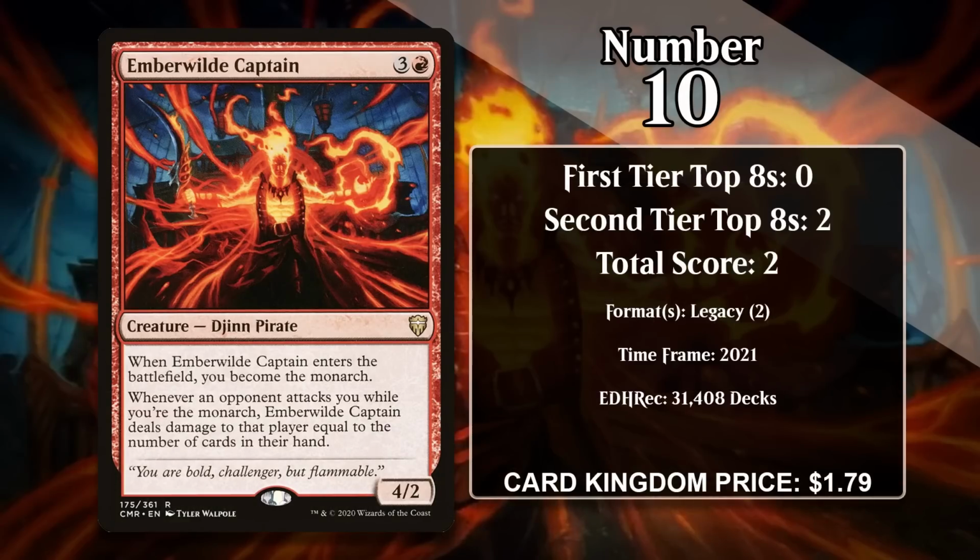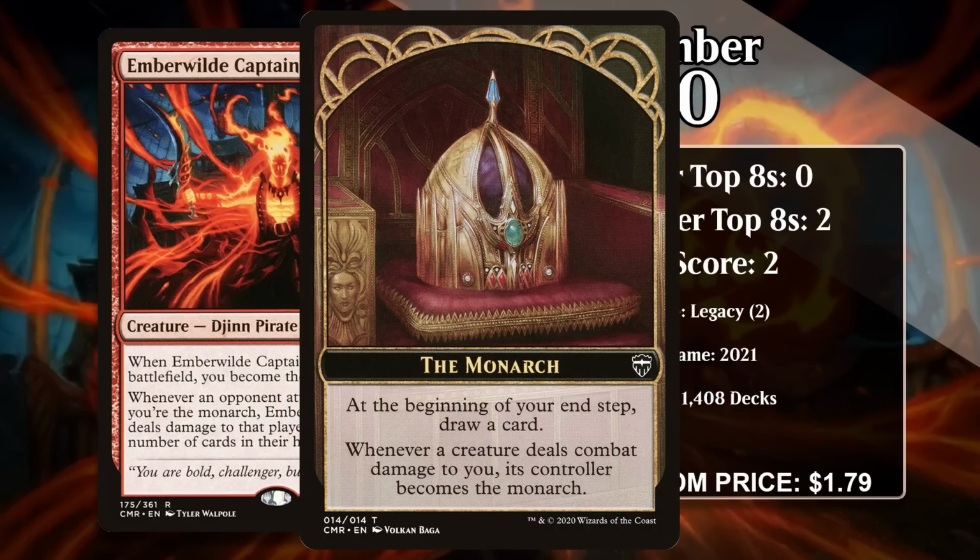At number 10, it's Ember Wild Captain. For 3 generic and a red, it's a 4/2, and when it enters the battlefield, you become the Monarch. Whenever an opponent attacks you while you're the Monarch, the Captain deals damage to that player equal to the number of cards in their hand. If you're the Monarch, it means you get to draw a card at the beginning of your end step, so the Captain is often going to give you at least a 2-for-1.